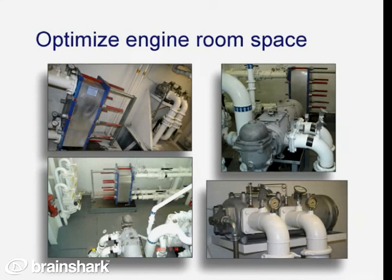Reduced costs, reduced maintenance, increased uptime, cleaner work environment, and a reduced impact on the environment are all benefits when employing Alfa Laval Eliminator filters and plate heat exchangers.